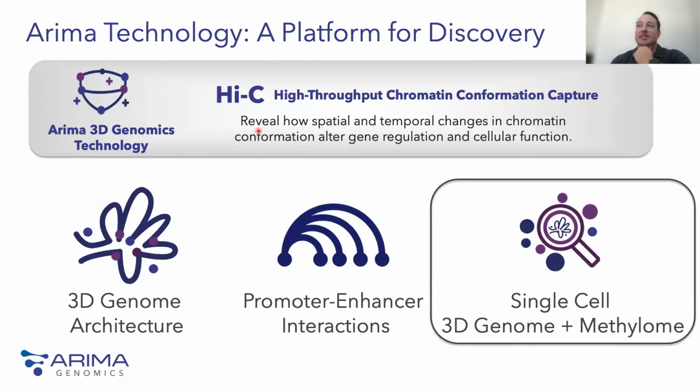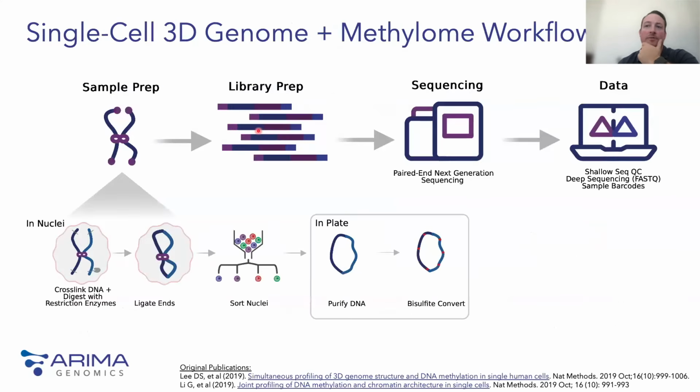Last but certainly not least, just a few minutes here on single cell 3D genomics. I want to start by showing the workflow. First I want to point out that this method was first published back in 2019, back to back by Joe Ecker and Bing Ren's lab. You can see those on the bottom.